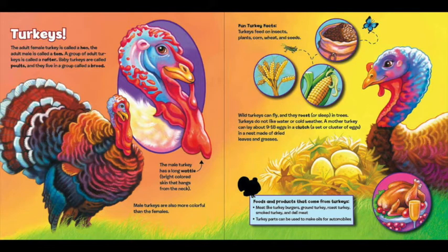Turkeys. The adult female turkey is called a hen. The adult male is called a tom. A group of adult turkeys is called a rafter. Baby turkeys are called poults, and they live in groups called a brood.